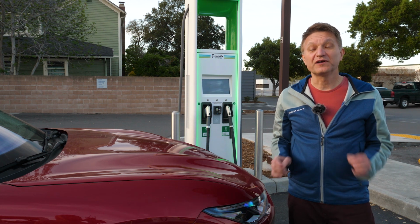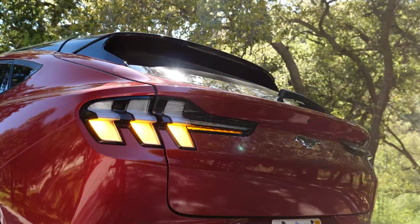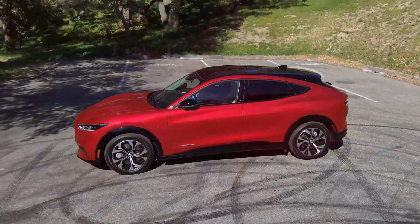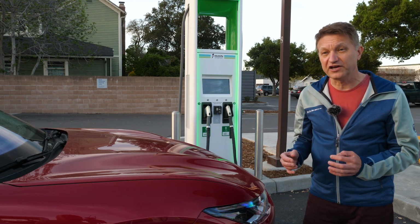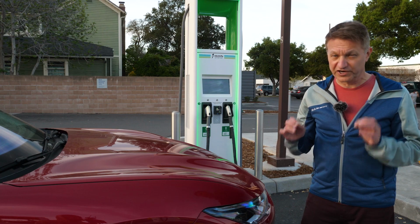This is the 2021 Mustang Mach-E. This is the premium version. This is the dual motor, and it also has the extended range battery. Now, Ford says that on this battery, with this configuration, it should be able to do 270 miles of range. But I don't really know if that's true. I want to figure out the real world range of this.